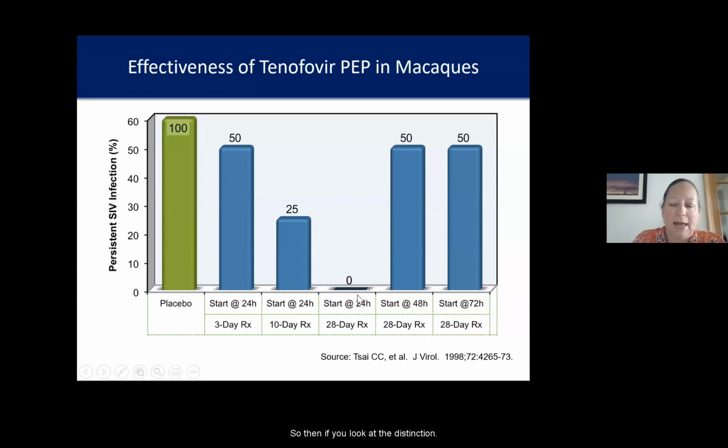So then if you look at the distinction, it appears based on the other data that starting at 24 hours was actually more important than the duration of therapy, because you see that in this particular arm, where the post-exposure prophylaxis with tenofovir was started at 24 hours and continued for just 10 days, only 25% of the macaques developed infection, versus if it was continued for the whole 28 days, but not started until 48 or 72 hours, that number was higher at 50%. So again, this data suggests that the most important thing is actually to start at 24 hours. This is the particular study where we get our duration of 28 days of treatment for PEP.